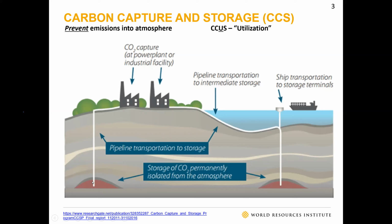Could be an old oil and gas reservoir, which we've been doing for several decades, and it has a good record of staying down there, not emitting, or in future years, particularly, we could be injecting it into saline formations, where again, scientists believe that it will be securely, permanently isolated from the atmosphere. It might even be piped eventually to ships to transport to a geologic area, but this is the key piece of it. You capture it, you transport it, and you put it in a secure geologic area.